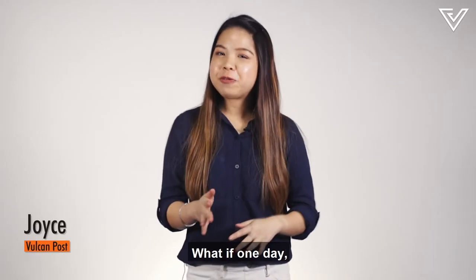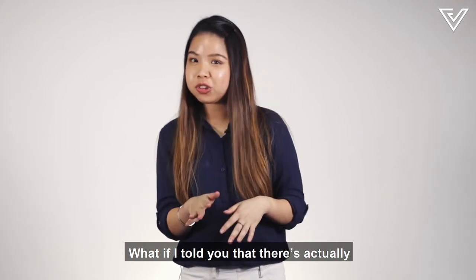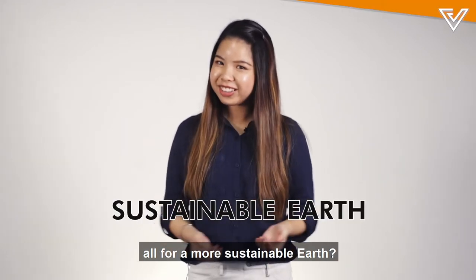What if one day we won't have to pump petrol into our cars anymore, or even charge them? What if we could just put water in it? What if I told you that there's actually a project in Malaysia making this happen right now, all for a more sustainable Earth?